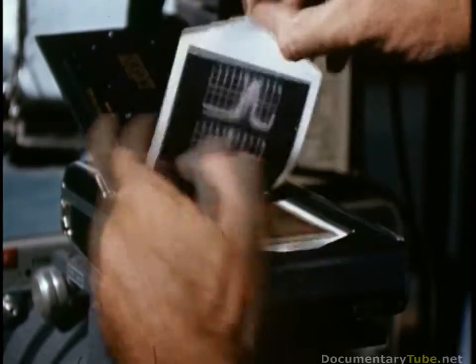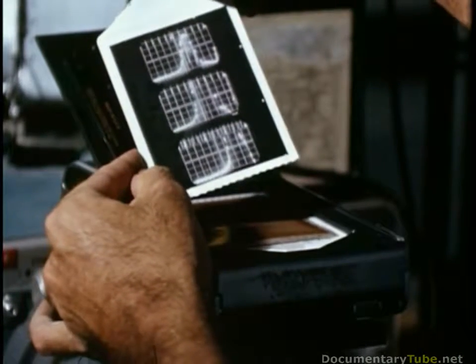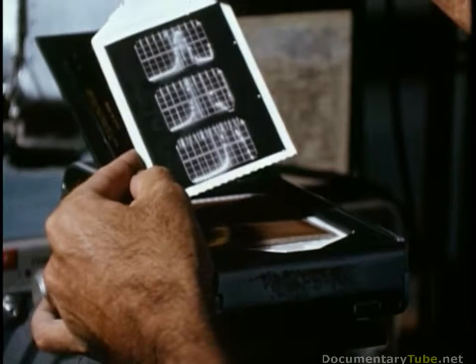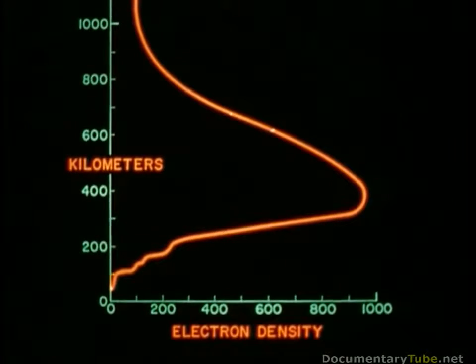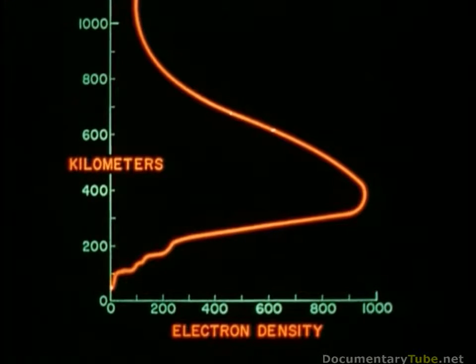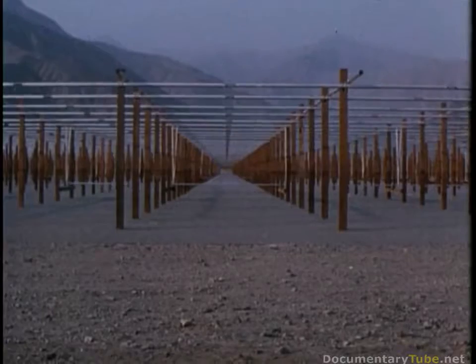Here is the trace of electron densities in the 1,200 kilometer range that Dr. Bowles has just recorded. As said earlier, scientists believe that free electrons extend to great heights above the Earth's ionosphere. Early measurements at the Jicamarca Observatory confirmed this belief. Even within the first year of observations, free electrons were detected at well above 5,000 kilometers.